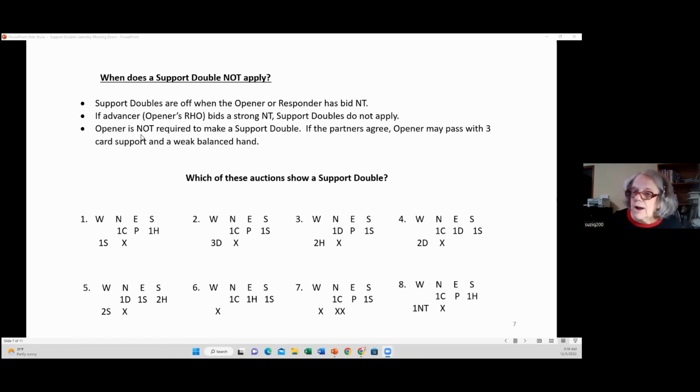So let's do a little bit of practicing here. Got 8 examples. Which ones of these are support doubles? Let's look at number 1. 1 club by opener, 1 heart by responder, 1 spade overcall by west, and then double by north. Is that a support double?